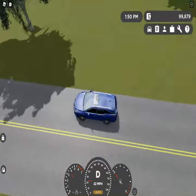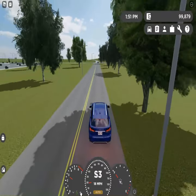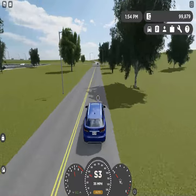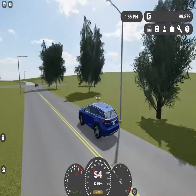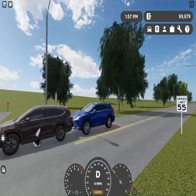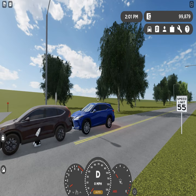Alright, let's do the 60-mile-an-hour test. This one is quite quick, so let's see. 60-mile-an-hour test. Oh my gosh, new technology is worse than old technology. What are we gonna do?